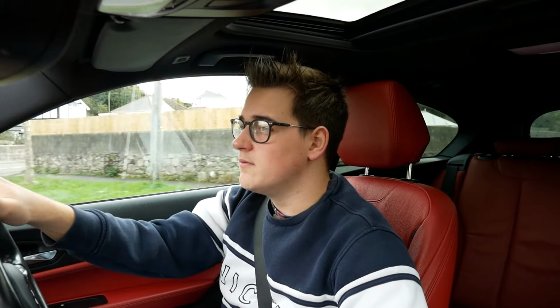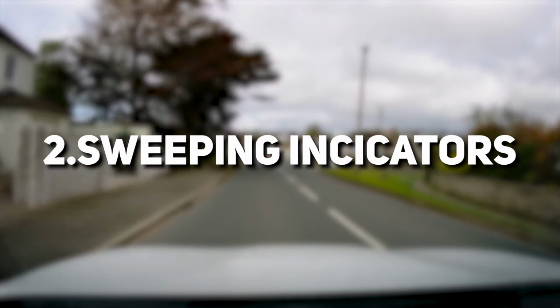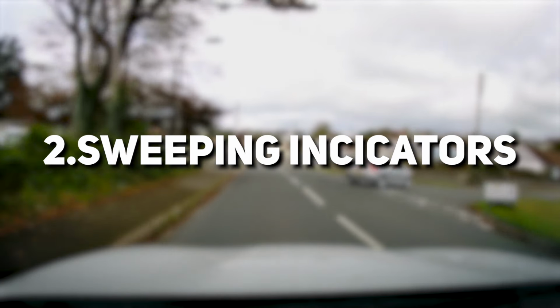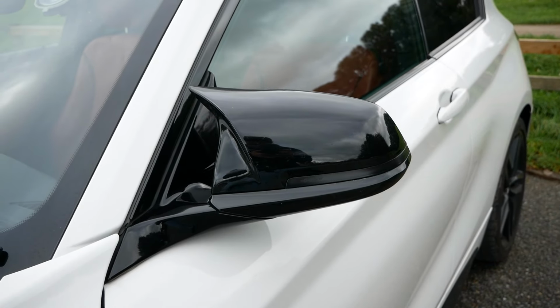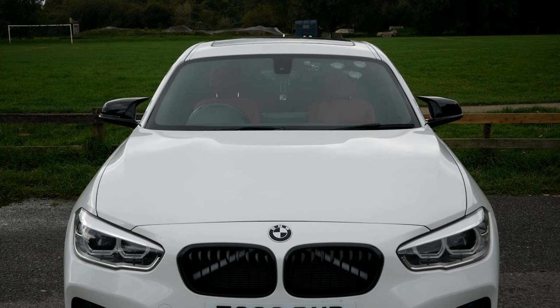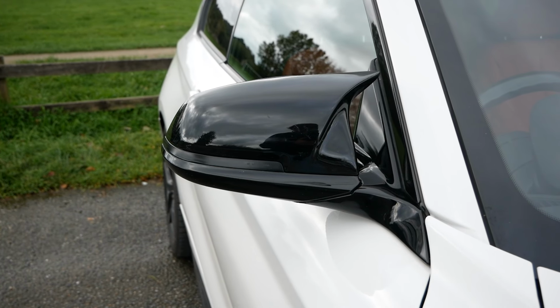Funny enough, obviously we're now indicating, but the next modification is my new sequential or sweeping indicators. These are from a company called CLC Performance, and that's where I got mine from. I did pay full price, before you ask.